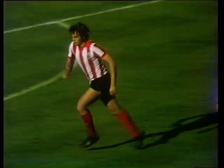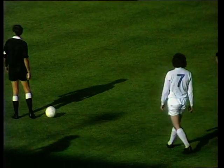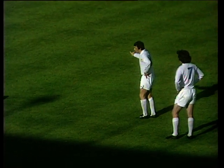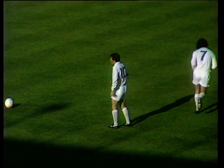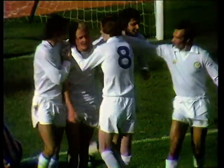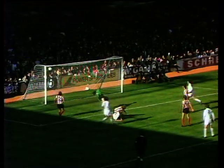Free kick to Leeds United. Up for Joris. Good goal! Good goal and a beautiful goal. A really fine goal. What a wonderful goal. Chipped up by Johnny Giles. Terry Joris knew exactly where he was going and where the ball was going to finish.